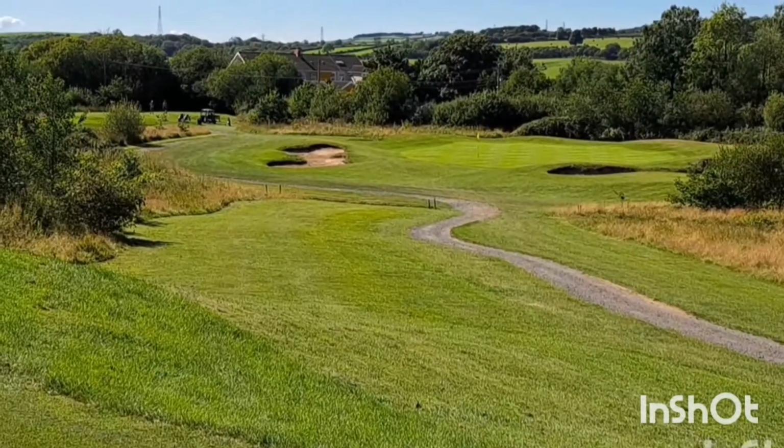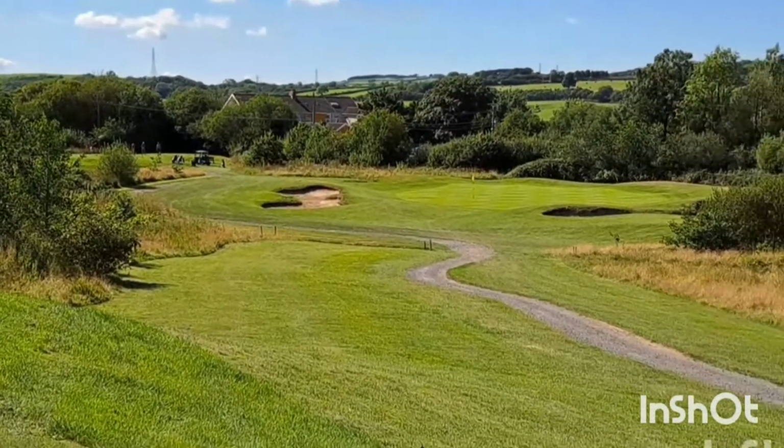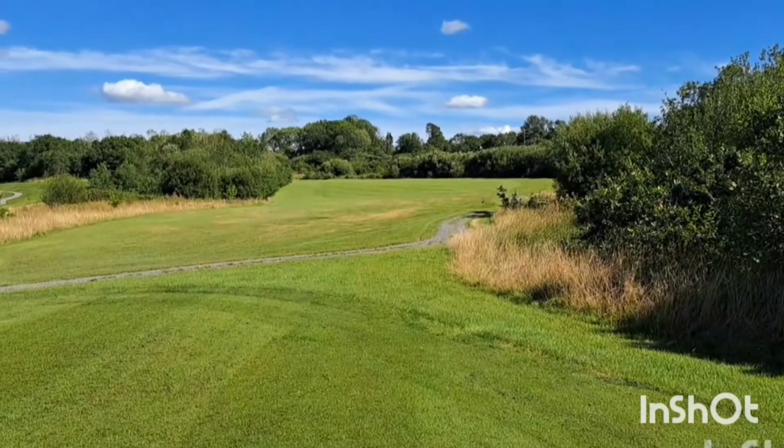The 8th at Glyn Abbey, 150 yards, par 3. Bunker either side here, a bunker at the front. Another lovely little hole. Here we are, end of the first half at Glyn Abbey.